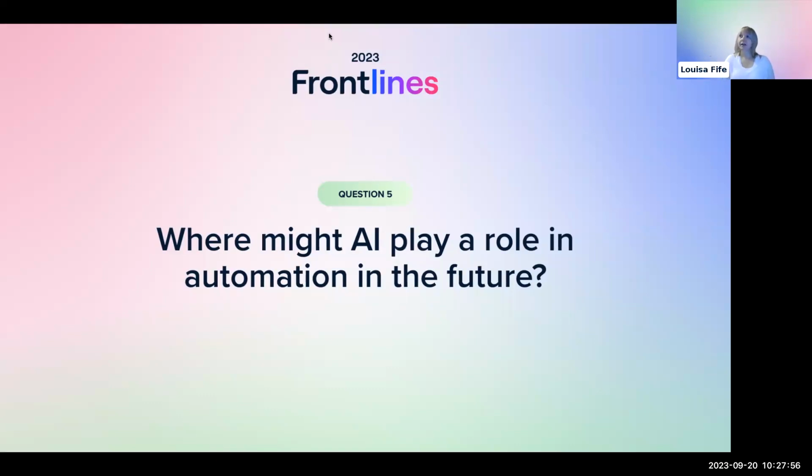to go. If we've got an AI that is capable of going, well, actually, this is what I think you meant, and I'm going to route it to this person because of that, then that again takes out that manual intervention, and reductions in that are going to always be welcome for us, because the less we have to interact with the system to tell it what to do, the more we're able to do the proactive side of things.